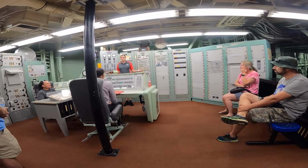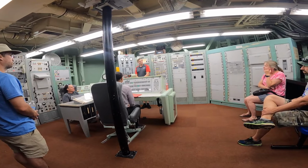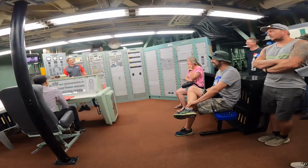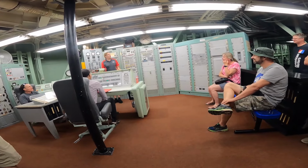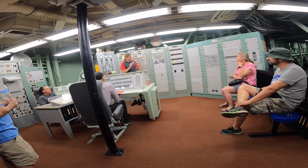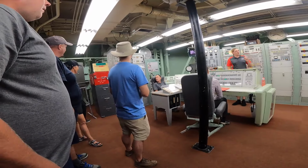Now, what do you think the crew would do first when they have a launch order? Any guesses? Freak out. Freak out, yes. Confirm it in some way, absolutely. They'd want to confirm that what they just received was a legitimate order. So, after freaking out, they would immediately go to the red safe over there. That is our emergency war order safe.